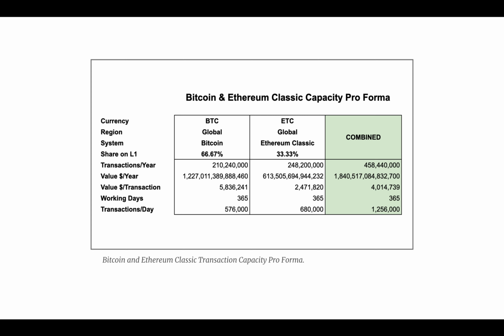When plugging in the total yearly value of $1.84 quadrillion that the aggregate traditional systems processed in 2017 to Bitcoin and Ethereum Classic, it can be seen their average transaction value would be $4,014,739, which is under the $4,929,628 of the combined RTGS systems. This shows the BTC and ETC slack in capacity in yearly volumes.